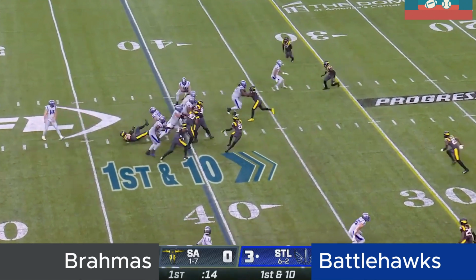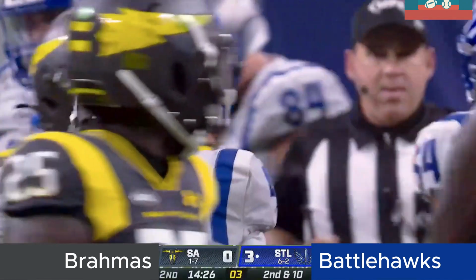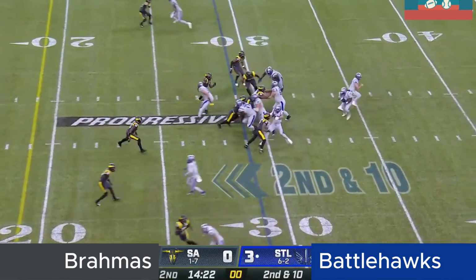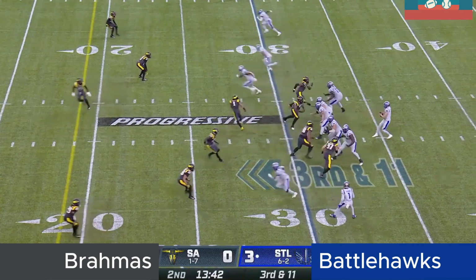Jarvion Howard now in, and he gets the run. It doesn't matter who's running the football right now. They had 173 yards rushing last game. Telling his wide receivers, like, hey, they're coming out as they come out. They're a little funky sometimes. Howard, he's stopped in the backfield on 3rd and 11.